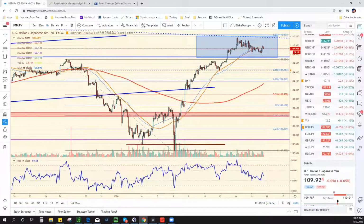And a couple comments about the China-U.S. trade deal signing. I mean, it is definitely a parade of congratulations to his entire team and staff.